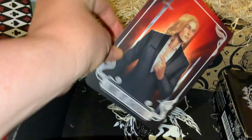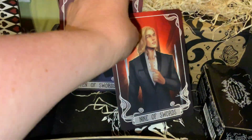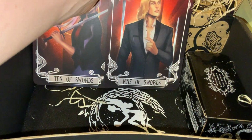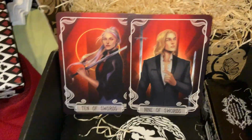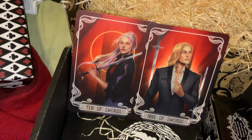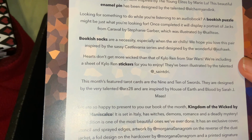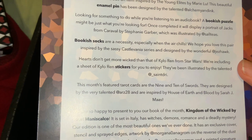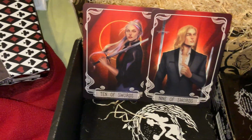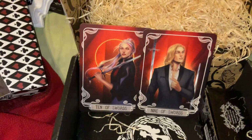And then our tarot cards for this month are from Crescent City by Sarah J. Maas. I have read it, but I'm not totally sure who the characters are in these ones. But I love them. It just says on here, this month's featured tarot cards are the 9 and 10 of Swords. They are designed by the very talented at ARZ28 and are inspired by House of Earth and Blood by Sarah J. Maas. So it doesn't actually say who the characters are, and that is something that I wish they would incorporate on these.